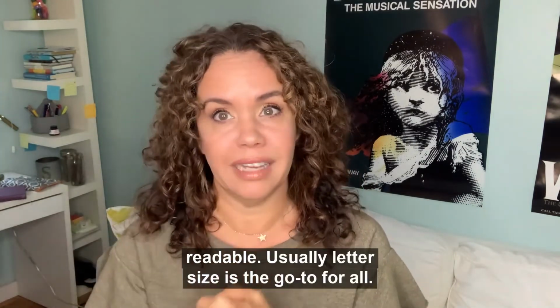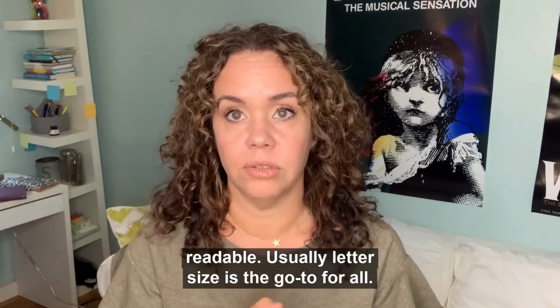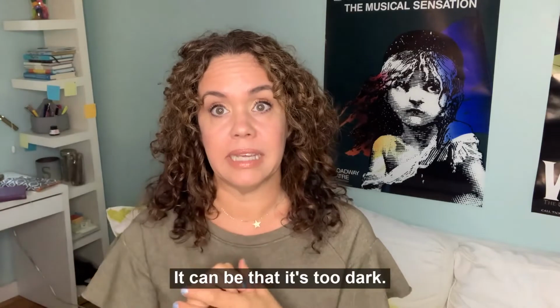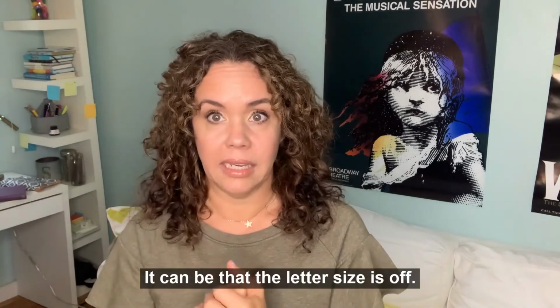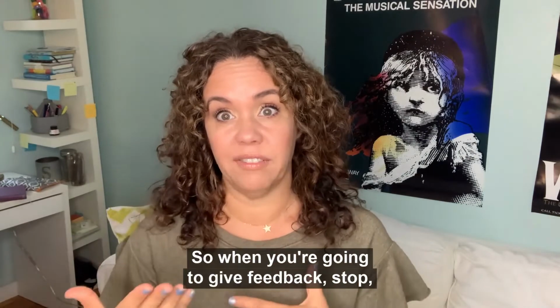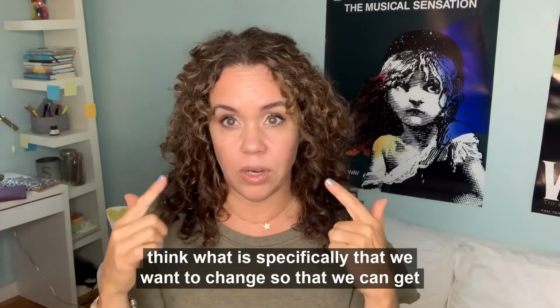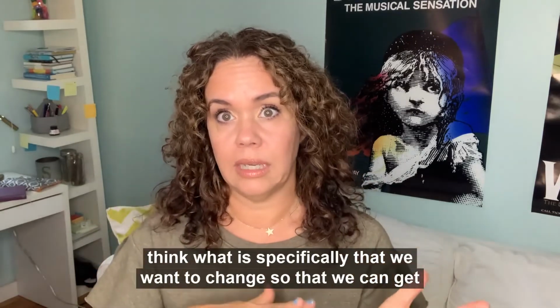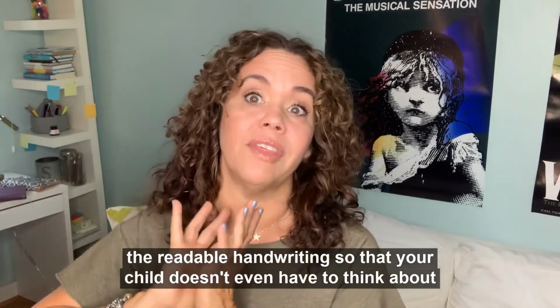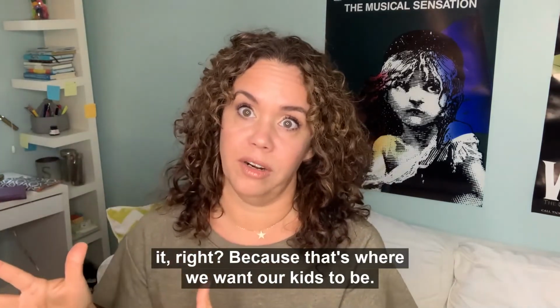And usually letter size is the go-to for all of it. It can be that it's too light. It can be that it's too dark. It can be that the letter size is off. So when you're going to give feedback, stop, think what is specifically that we want to change so that we can get the readable handwriting so that your child doesn't even have to think about it, right? Because that's where we want our kids to be.